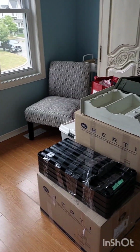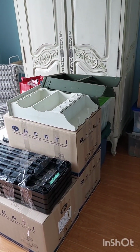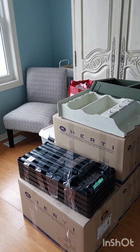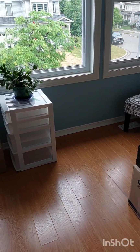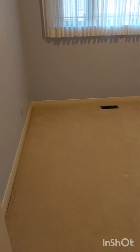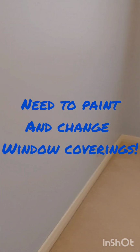Not all these bits and pieces will be going into the new making room. So we'll see where it all ends up. We'll see how the new setup goes. Stay tuned.